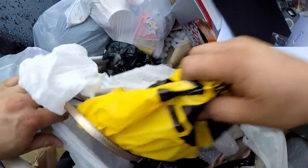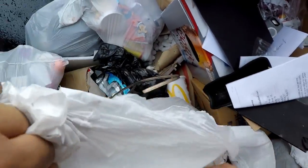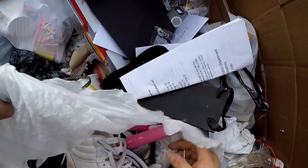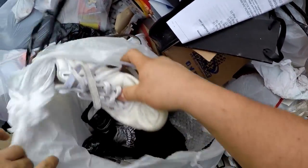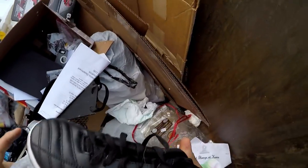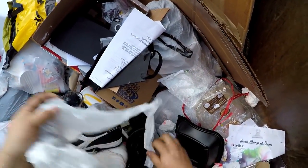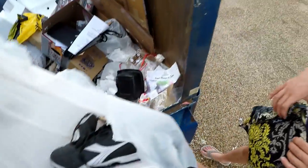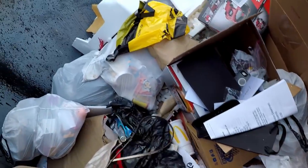A bunch of shoes. There's a bunch of shoes in here. Hey, those are pretty nice. They are. I'll say we'll just take the whole bag and whip through them, and if they're trash, they'll go back to the trash. You know what I mean?